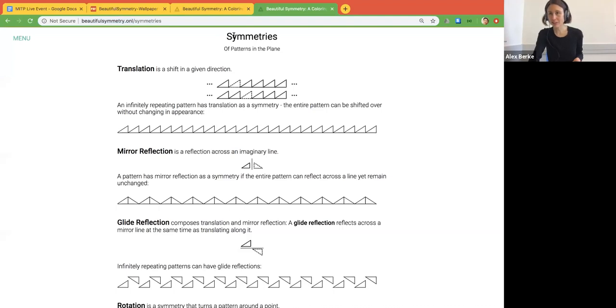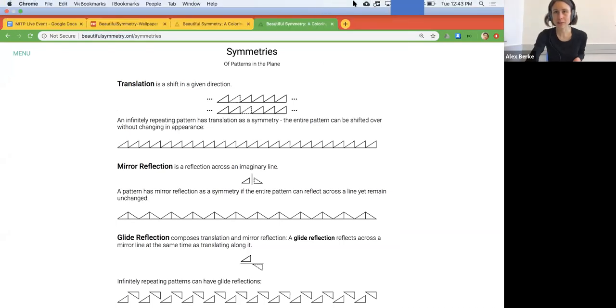And before we get started with coloring, I just want to make sure we all better understand what these symmetries are. Does anyone have any questions starting off?